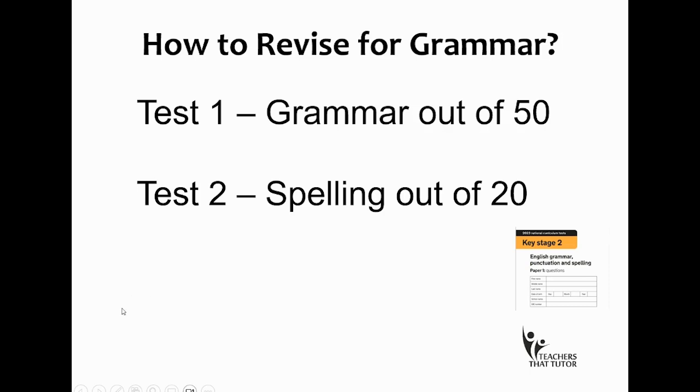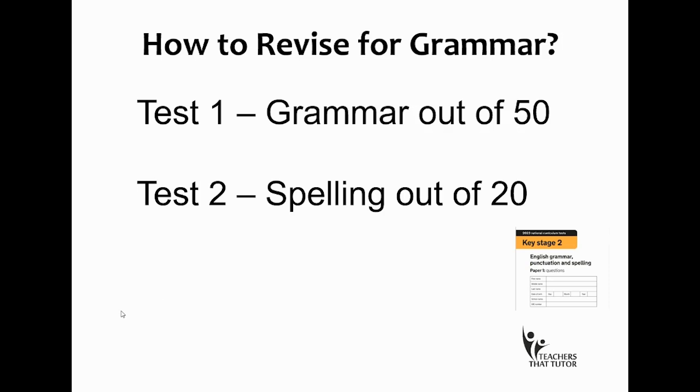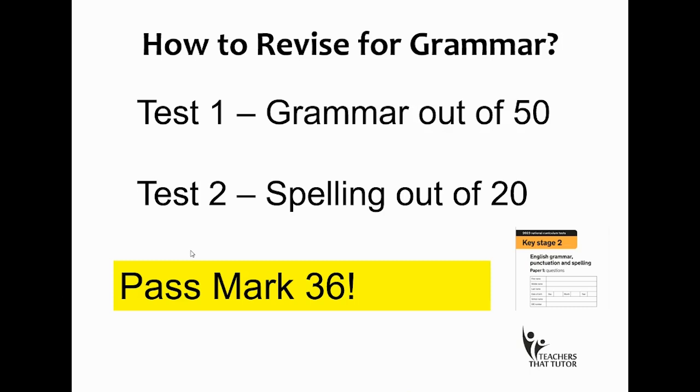Grammar. There are 2 grammar papers. Grammar paper 1 is out of 50, and this is all about English grammar: questions based on tense, and word class questions, such as adjectives, verbs, and nouns. We do have a walkthrough on the channel, so please check it out. Test 2 is spelling, which is out of 20, and the pass mark when added together is 36, so it's not that high. If they got 20 out of 20 on spelling, they'd only need 16 out of 50 to pass overall. So do check out the video on the channel about that.